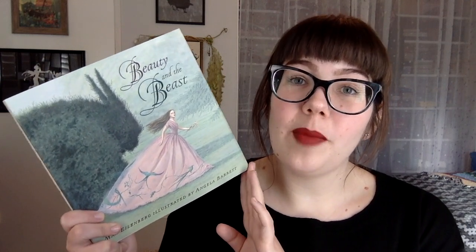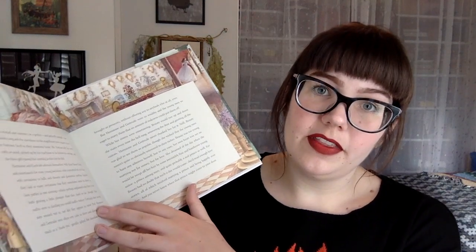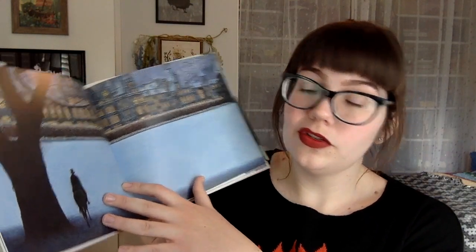This is one of my new favorite children's picture books and one of my absolute favorite adaptations of the Beauty and the Beast fairy tale. The illustrations are really awesome. The background for the characters is one of my favorite things because you actually care about Beauty and her family before the Beast even gets into the story, which most of the time isn't so. Most of the time everyone just kind of skips ahead to the good bits with the Beast.